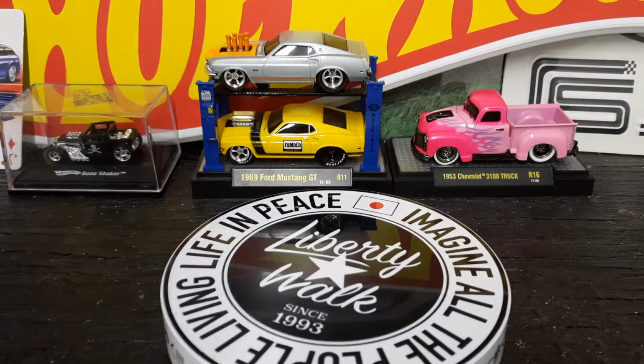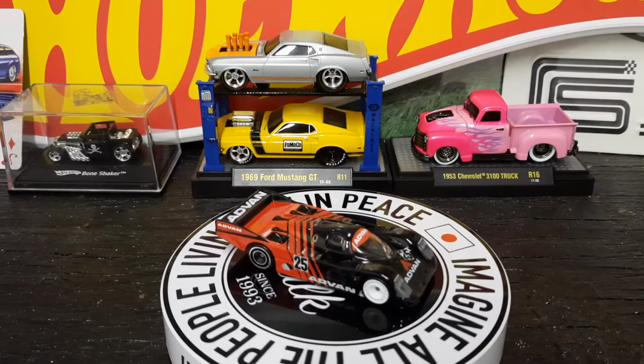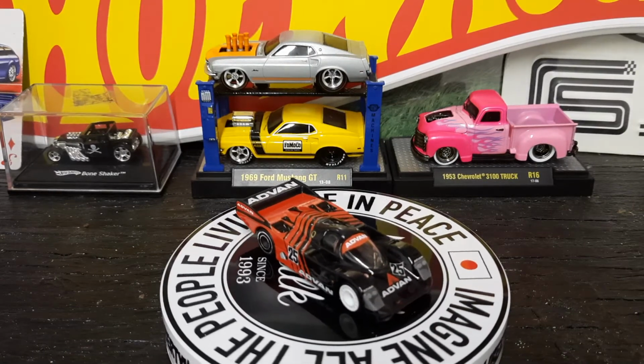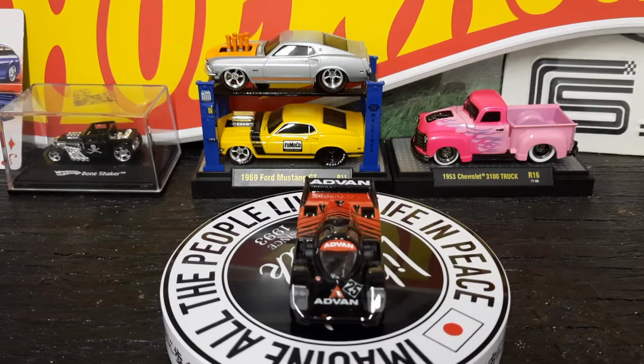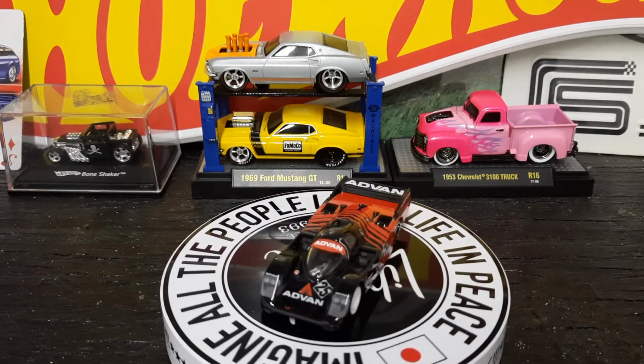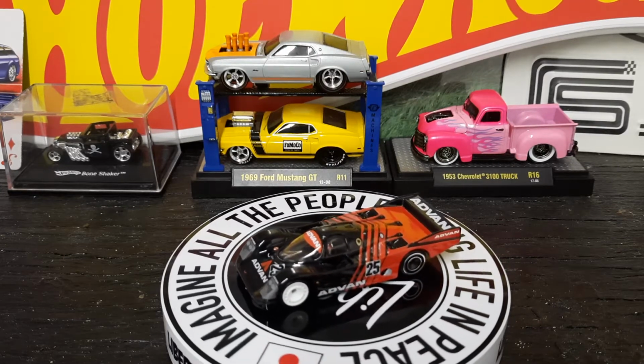And the next one is the red and black one. It's got a Vaen livery on it. It's a 25 on it. Another nice casting right there. There's the different rims on it too.